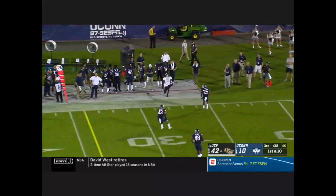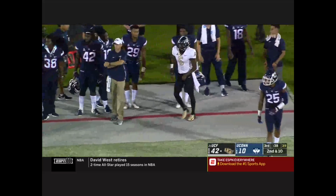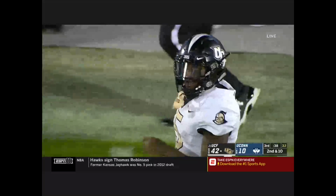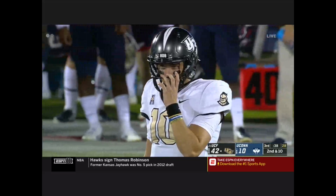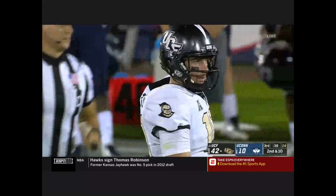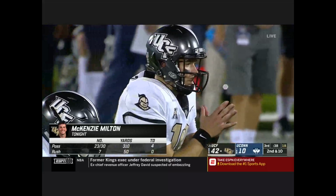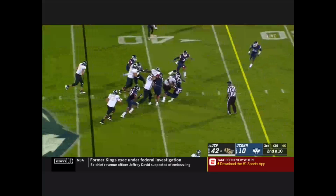Milton to a man wide open. It's dropped along the sideline. With 38 seconds to go in the third quarter, Snelson can't come up with it. And again, Milton has been very accurate. That's another pass that should have been complete. We haven't seen many throws off target, right? We haven't seen many throws where you say, man, where was that one going? He's been very accurate with the football, making very good decisions. And again, that's why this kid is so good. Go back to the ground game.